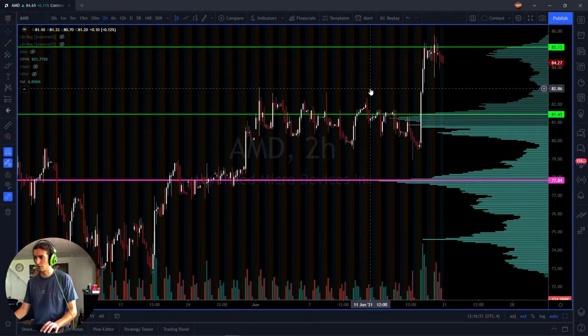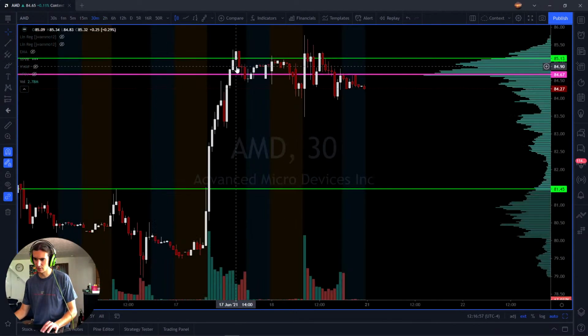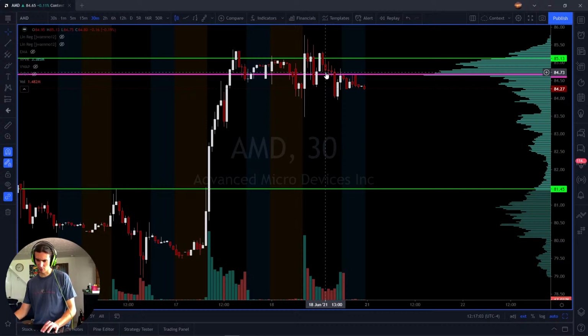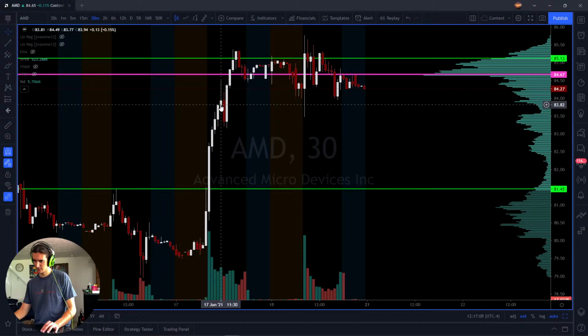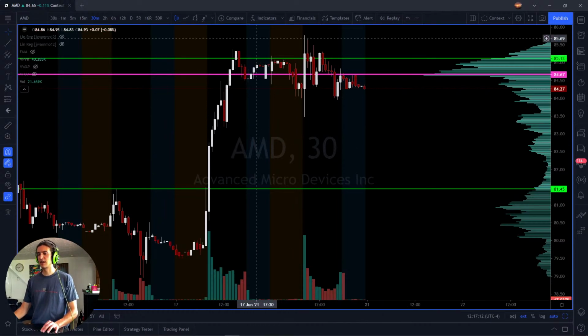If you zoomed in a little more. Yeah. Let's see 30-minute chart. If you zoomed in a little more, potentially we have some more data to work with here. Yeah, you can get a little bit more. It's a couple of liquidity pools to work with here. 83.